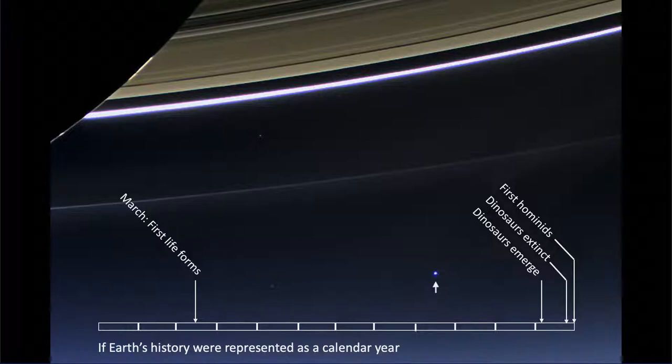But in that last third of a second, we've also mastered solar energy. We've developed phenomenal scientific knowledge and unparalleled technology. And what we do in the next tenth of a second will determine to a large extent the future of humanity.